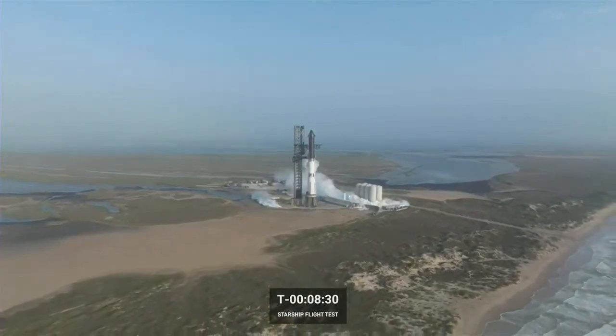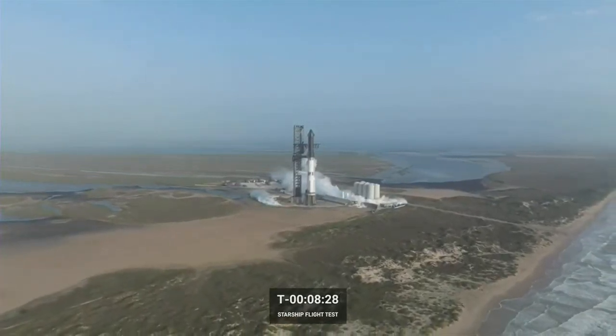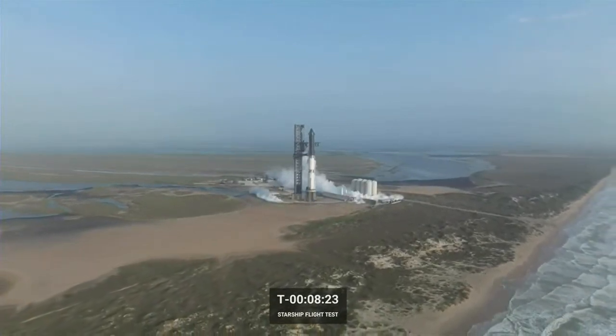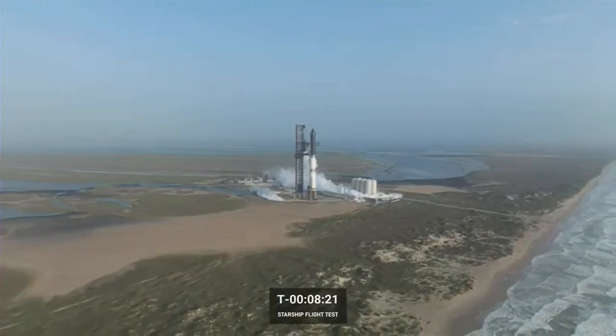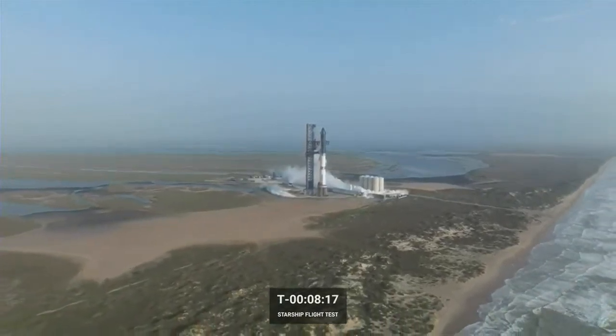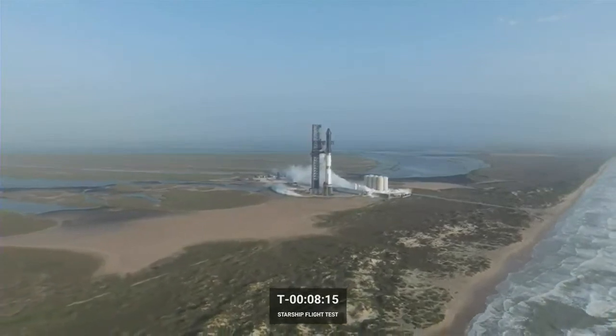We've actually got a great shot here of the natural surroundings around the pad. Oddly enough, most of the pads end up being around sort of wild locations like this. But coming up on T-minus 8 minutes, I think it's another good time for a check-in with John.